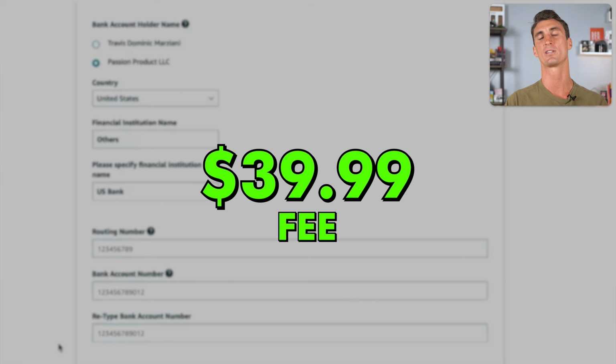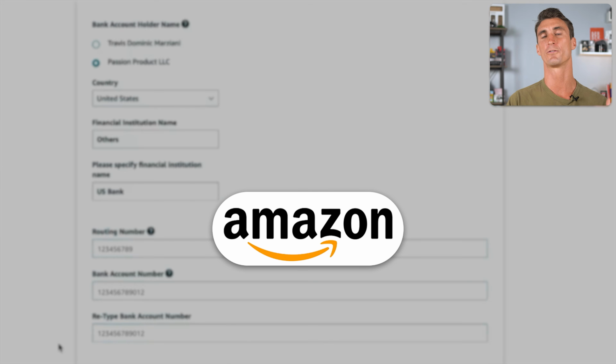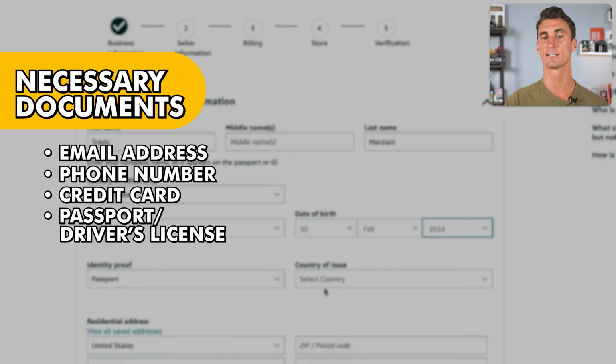Do not sign up using a debit card because if you use a debit card, sometimes Amazon will flag your account, they'll deny your account. They really prefer that you use a credit card. You're also gonna put in your passport or driver's license information.